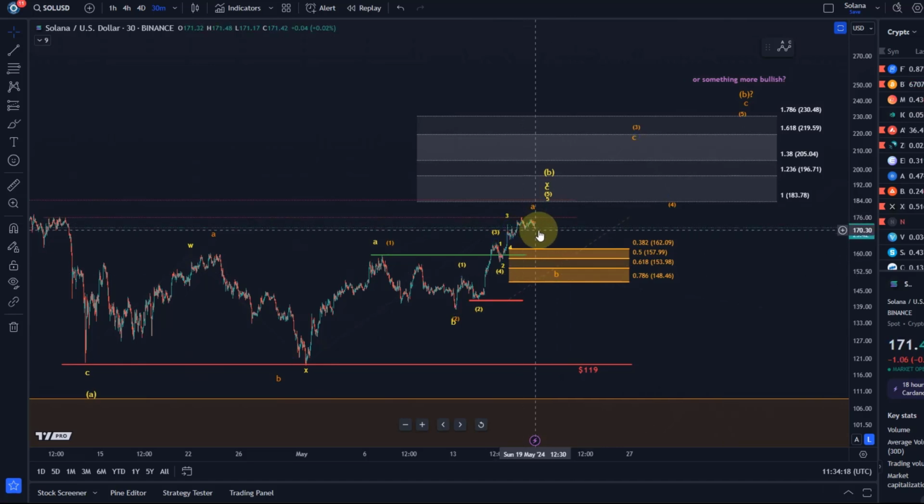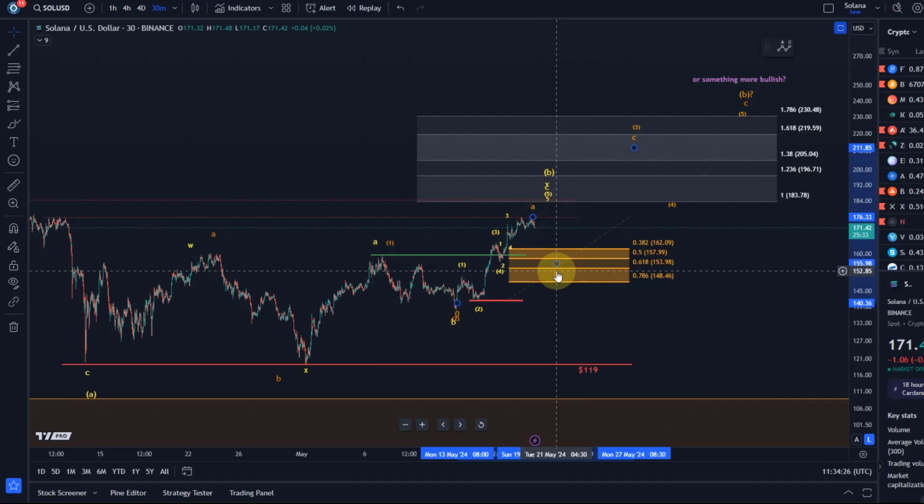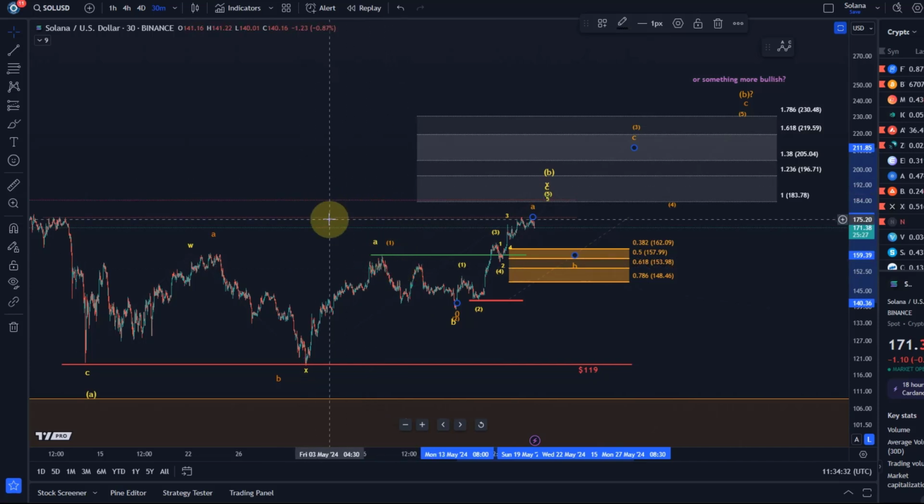First of all, let's see if the price can extend once more to 184. Then there will be another opportunity to top there and possibly start a larger pullback, maybe then in wave B. But for now, this is the support area. Next upside target is clear. Next resistance is clear.